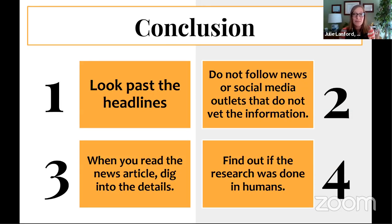Do not forward an email or share a social media post if you haven't actually read it, please, for the sake of humankind. Number 2, do not follow news or social media outlets that do not vet the information. I think that means that Huffington Post should not be a place that you go to for any kind of information, okay? Unless your friend wrote an article and you're interested in it.